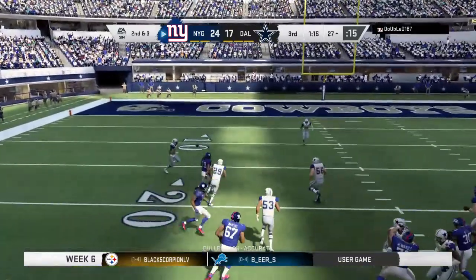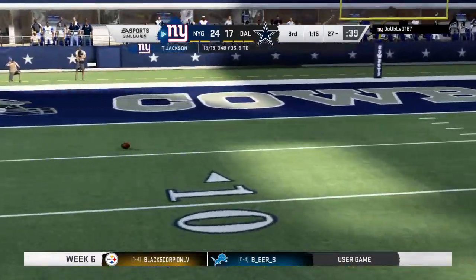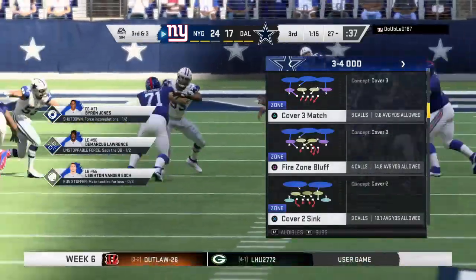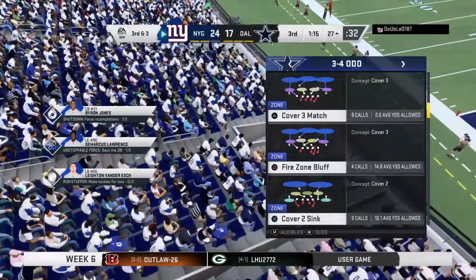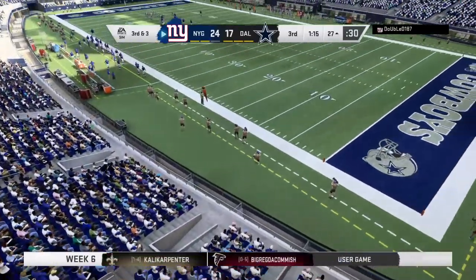Now a fake on the give here as they try the run-pass option. I think he's a little trigger happy right there, and it turned into an ill-advised throw into their zone. Well, we know he has confidence. He'll throw it any place, anytime, anywhere. That time it fell incomplete.